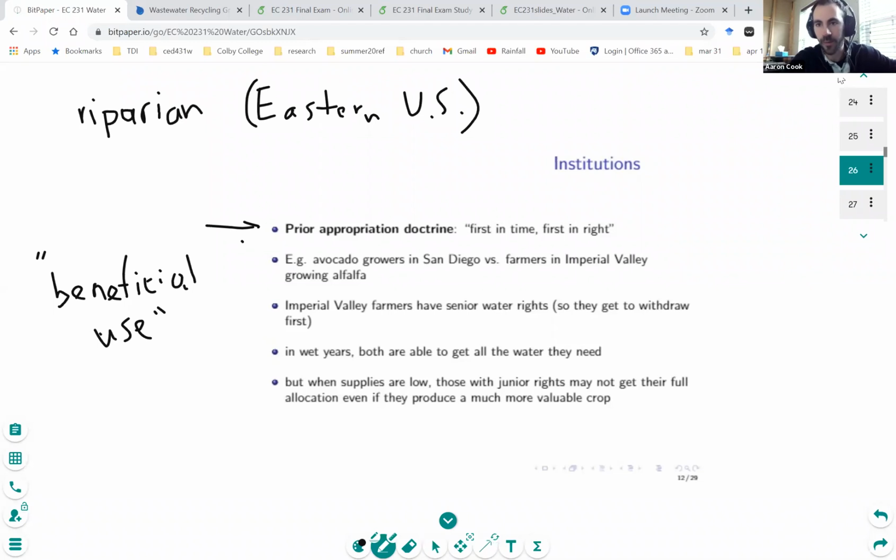users getting rights to water first, and eventually maybe other uses come along which are a lot more valuable. You'd like for there to be a way to have that water be able to change hands from those who value it less to those who value it more.